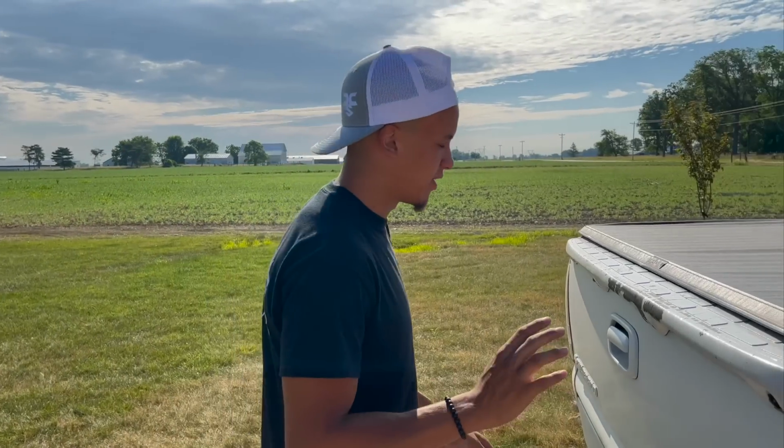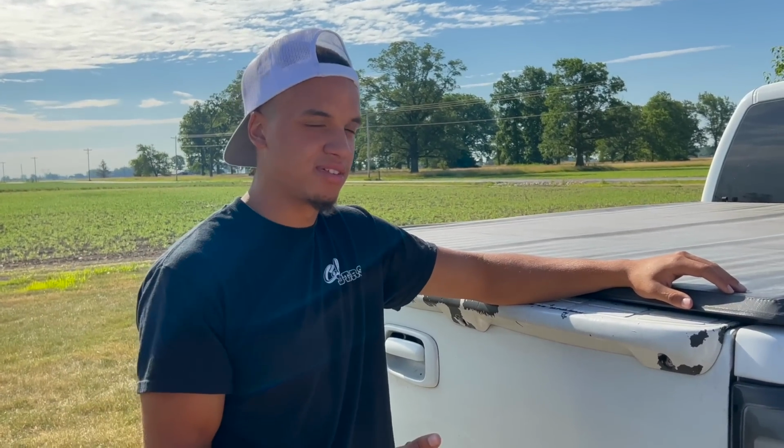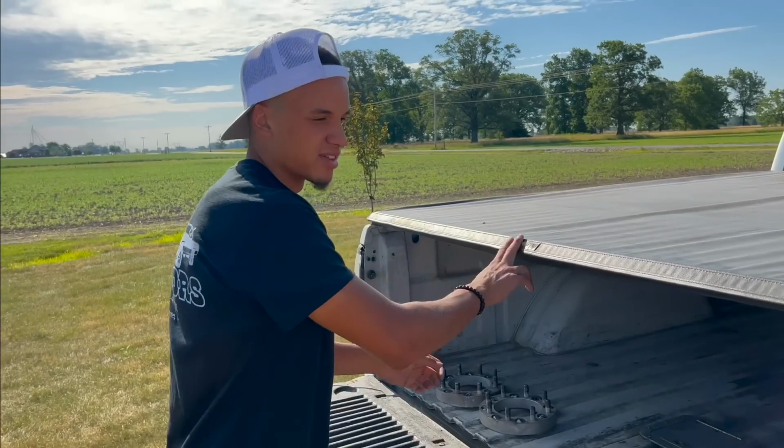Every single shorty that I've ever had has had a fuel tank inside the bed. I understand if that's the easiest thing to do, but it's already a shorty. You already don't have any bed space. So to put a fuel tank in the bed means that you have a short bed. It's got this nice tunnel cover.